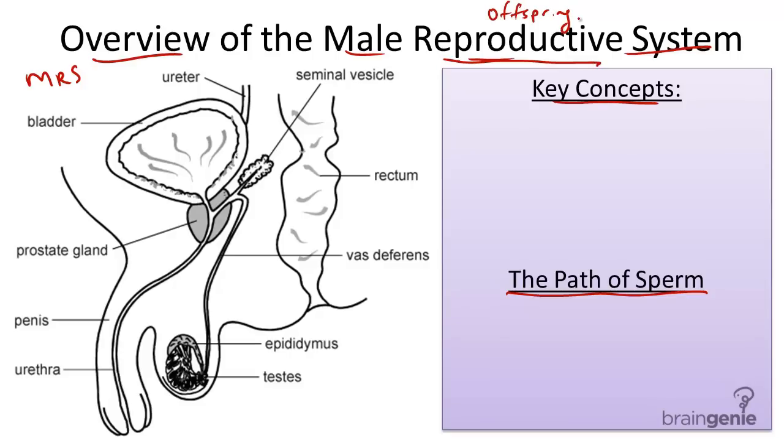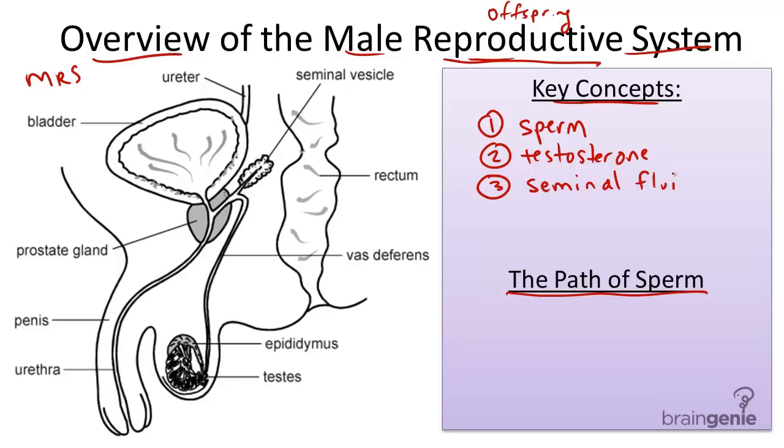The male reproductive system has three major functions. One, it produces male sex cells called sperm or spermatozoa. Two, the male reproductive system also produces the male sex hormone called testosterone to maintain sex characteristics and sexual function in order to reproduce. And three, the male reproductive system produces seminal fluid, or sometimes called semen, to help sperm on their journey. So how is this accomplished?